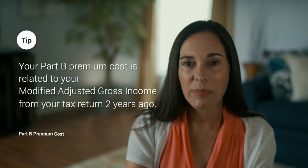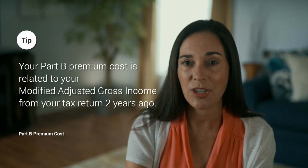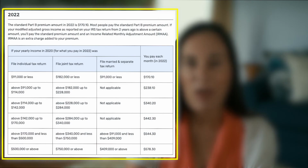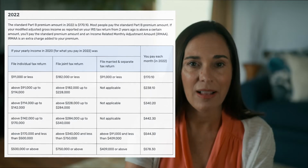Now, Part B is not free. Even if you've worked the required amount of time and paid Medicare taxes, everyone pays for Part B. The Part B premium is in relation to your modified adjusted gross income from your tax return 2 years ago. And at the time of this video, the standard premium is $170.10 a month. Now, this chart shows the cutoff amount for the standard premium. Anything over these amounts, you'll pay a higher premium. You can access this chart on Medicare.gov, and I'll have a link for you in the video notes below.